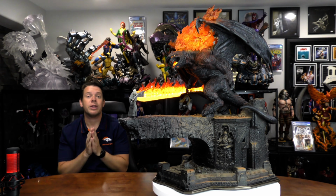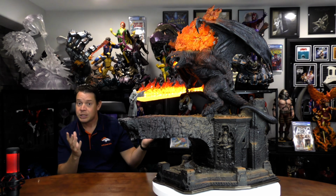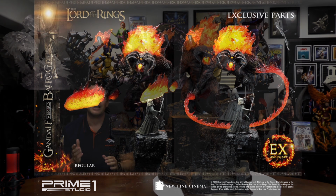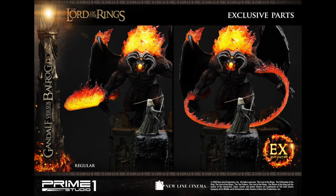Now, I said in the intro, there's two different versions of this. The first is the regular. That's what I have right here. It comes with the sword. The other one is actually the deluxe, $100 more, and you could get this whip. I did not get this for a few different reasons. We'll talk about that in value.